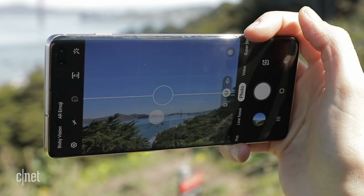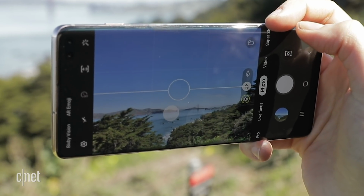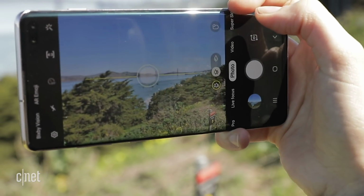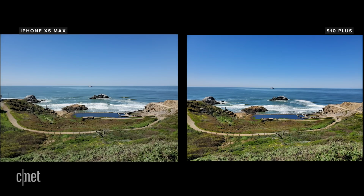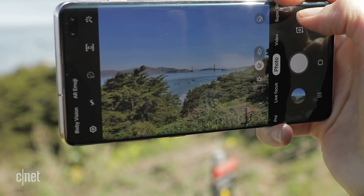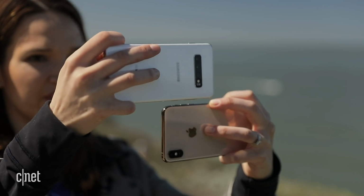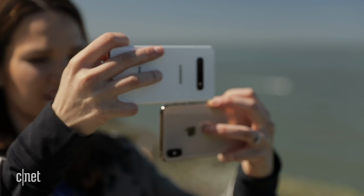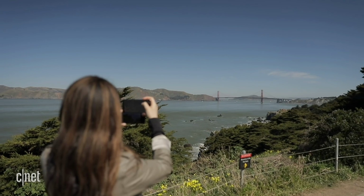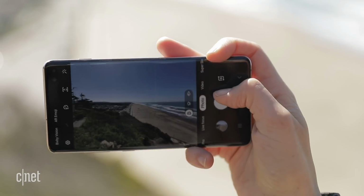The Galaxy Scene Optimizer that you can toggle on from the settings and then just activate from the main screen gives your photo a little added boost. It can detect what type of shot it's looking at to adjust things like saturation and contrast based on what it thinks would best suit the scene. You can also get shot suggestions to improve framing and flaw detection, which will alert you of things like lens smudges. For the sake of this comparison, I took most of the shots without any added features to keep things consistent, so unless I say otherwise, you're looking at it straight from the camera.